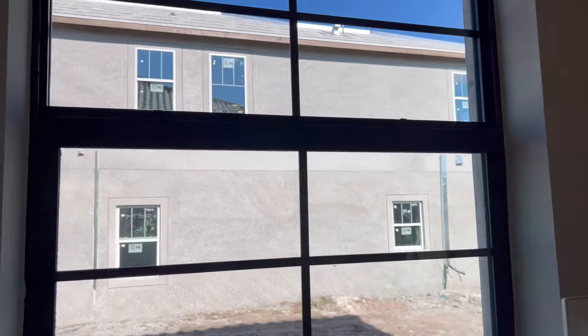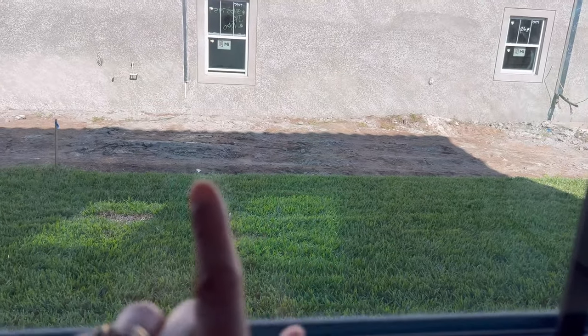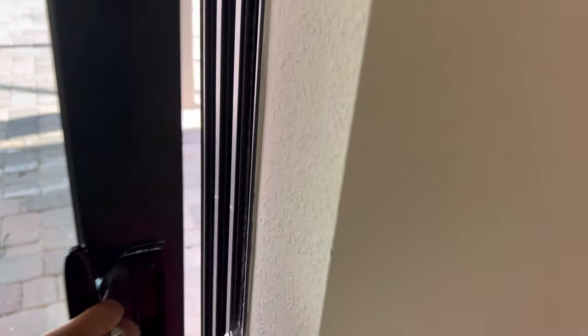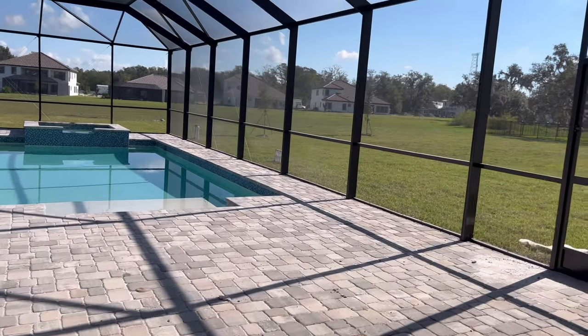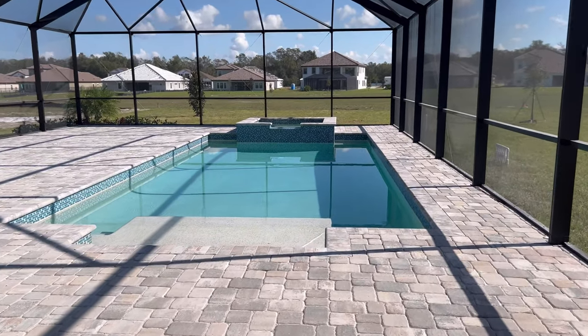We have a kitchen window. And your neighbor is far, guys. All of that grass is your yard. So the neighbor is pretty far. Over here, we have the pool. Now the pool here, that's why I said that at the model home, the pool was huge. The pool here isn't as big. It could have been bigger. It could have come all the way back here and been as wide. But they put this pool here, so it's included. This is like the standard size pool.